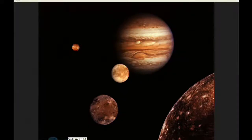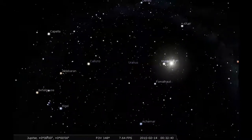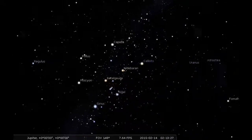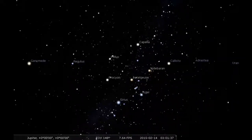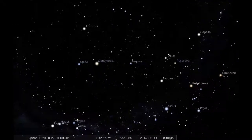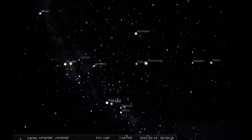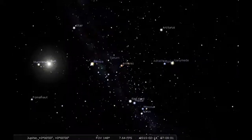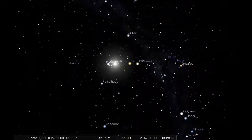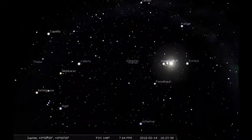Okay, 24 hours of Jupiter sky. This is simulating standing on the equator of Jupiter, just above the clouds, and looking out over the next 24 hours to see what's happening. So Io just passed in front of Europa there, and we'll be doing its transit of Jupiter from our point of view, followed by Europa.